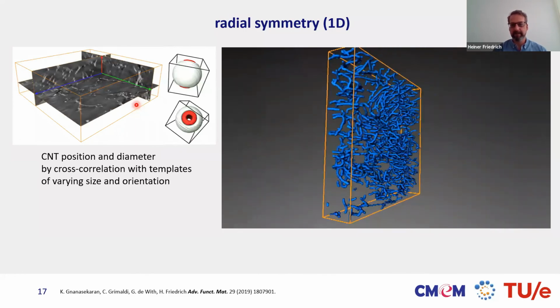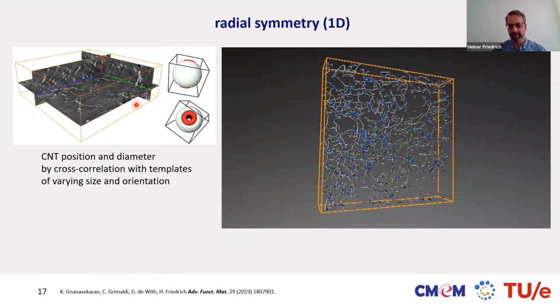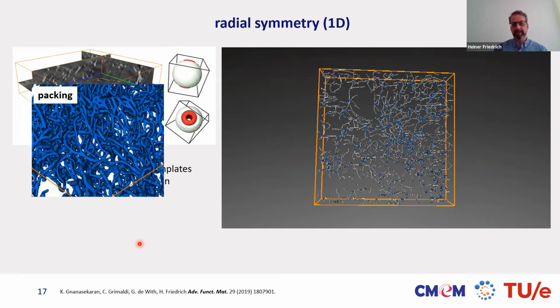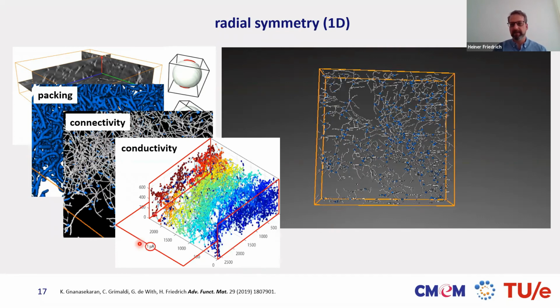And now from this information of packing, we can derive even additional information. For instance, by using a simple criterion, such as that if the distance between tubes crossing is smaller than the sum of their corresponding diameters, then we have formed contact. And that even allows us to estimate the contact size. And this relates very much to the properties that are observed in this material, which is, of course, an electrically conductive material, such that we can now describe packing, connectivity in the system, as well as conductivity in the system quantitatively, just from analyzing the morphology of the material.